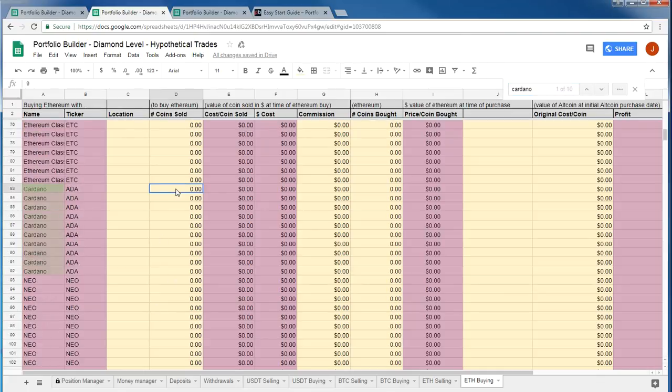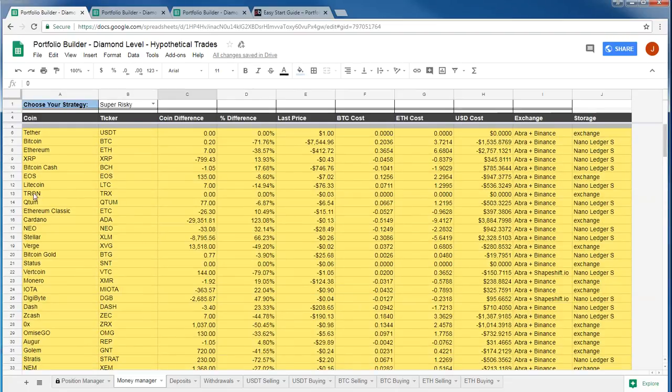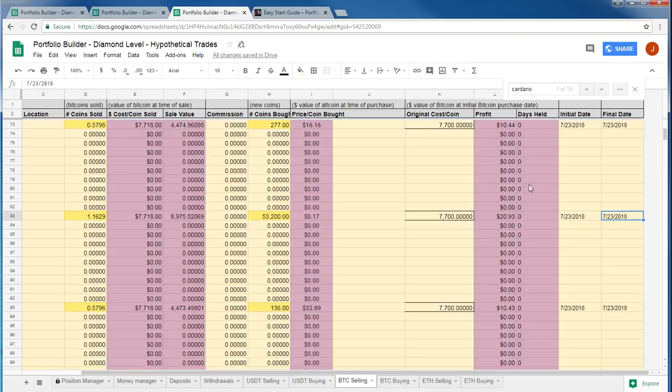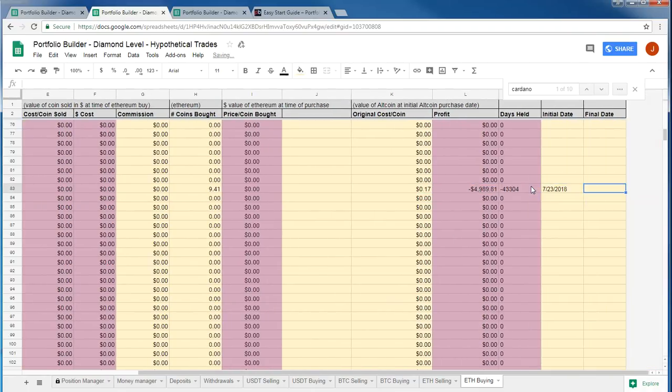Okay, so how many coins were sold to buy Ethereum? This many were. Positive. Go back to the money manager. How much Ethereum will we get for it? This much. And how much was the original cost of Cardano? 17 cents, and it was bought on this date right here, the final date. So copy that, and I put 17. Today's date.